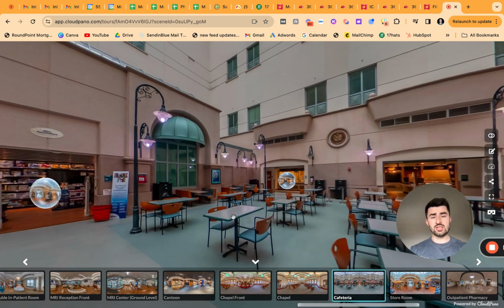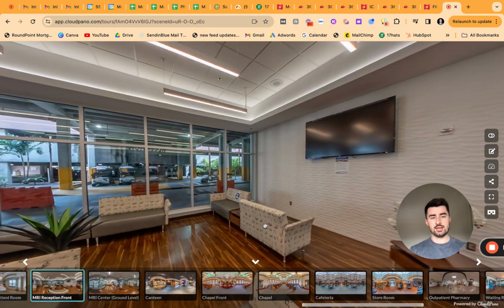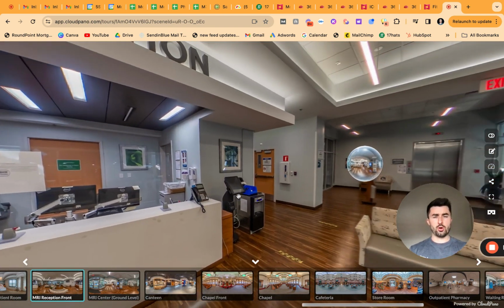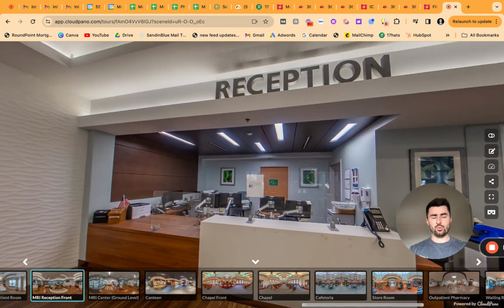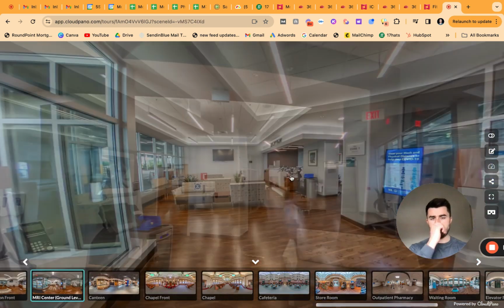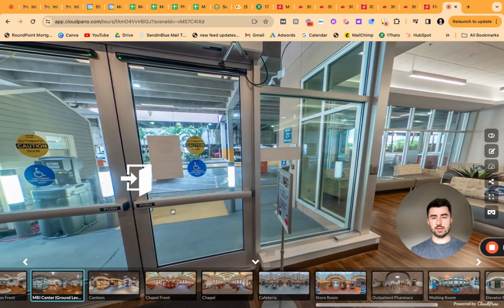And I think that these tours do a great job at showcasing all the different areas that a hospital has, all the different people, all the awesome men and women who go into just creating a fantastic environment for patients and making them feel better, right? So this is really, really cool stuff.